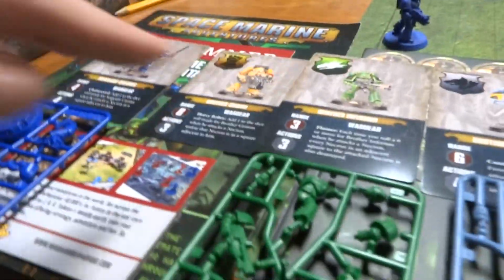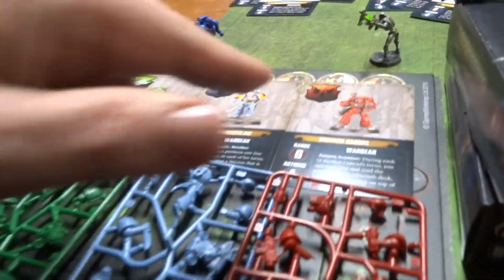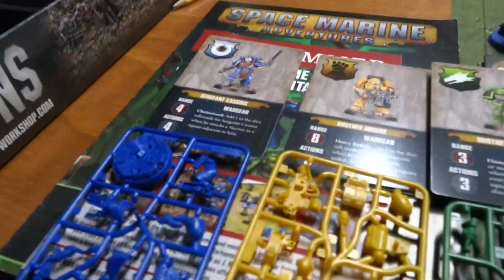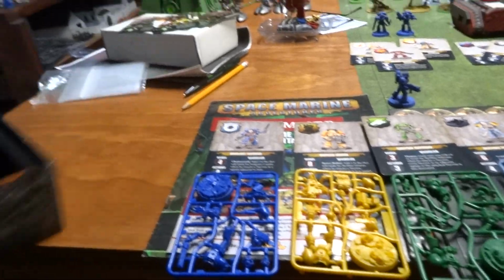Green, your Salamander, Brother Infernus. Red, your Blood Angel right there, Brother Gabriel. And yellow, your Brother Grimm. I think that's pretty cool. If you don't want to paint them, you do not have to paint them.